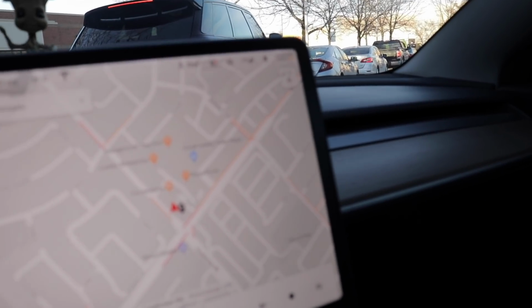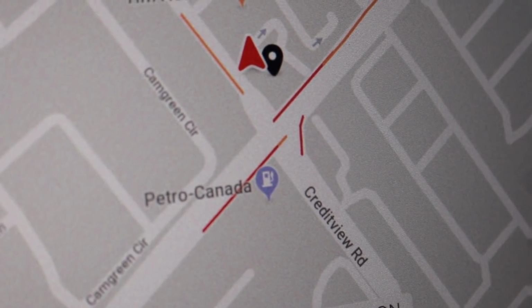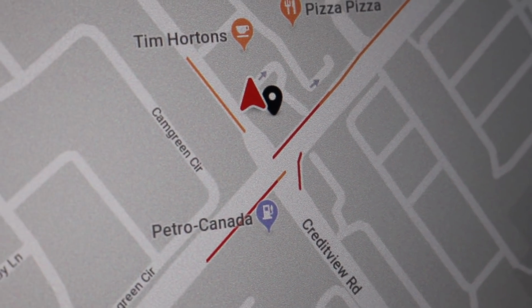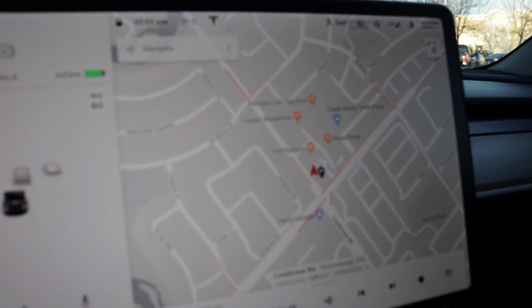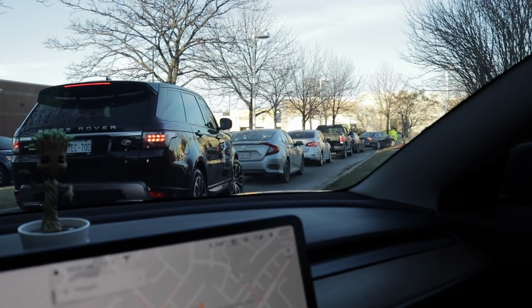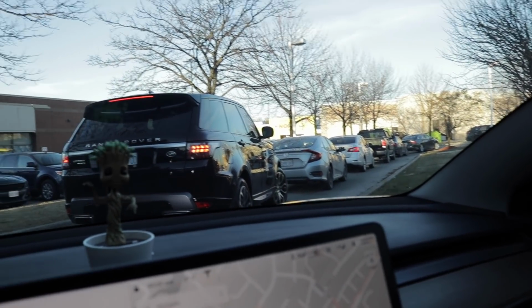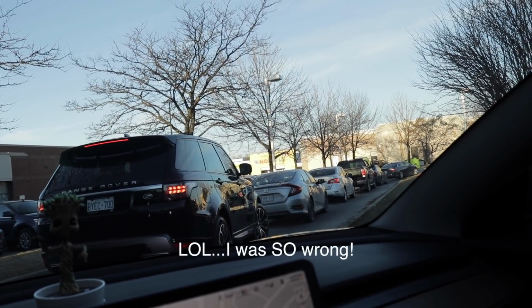We are at Credit View and Britannia in Mississauga. That is one of the Petro-Canada touch-free car washes. So we're in line here. We've got 1, 2, 3, 4, 5, 6, 7 cars ahead of us. At about 2 minutes a car, we're looking at about 15 minutes.